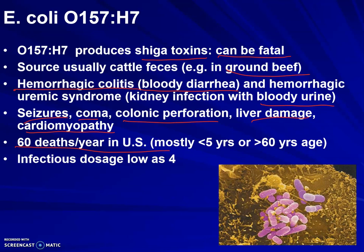Continuing here with our dangerous E. coli O157:H7 strain. We were almost done, but got cut short a little bit. So we were down here on average about 60 deaths per year in the United States. Mostly younger children or older people are the ones who end up dying from this, but anybody could die potentially, but it's just most dangerous for the young and the older people.